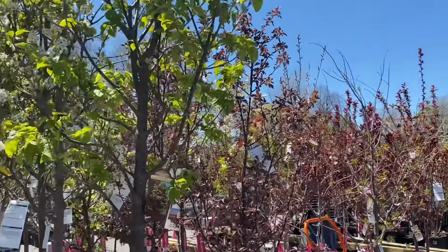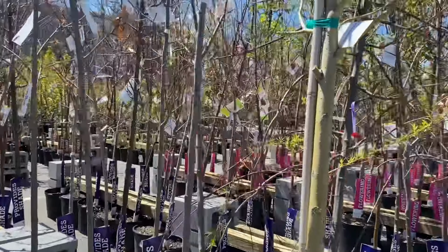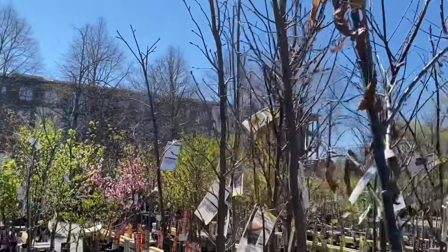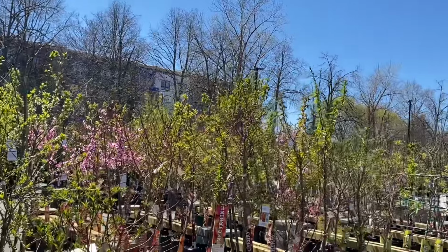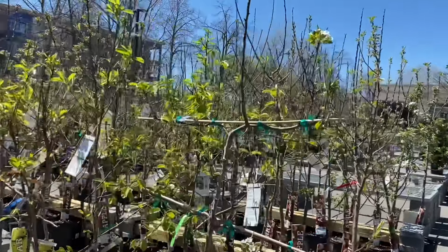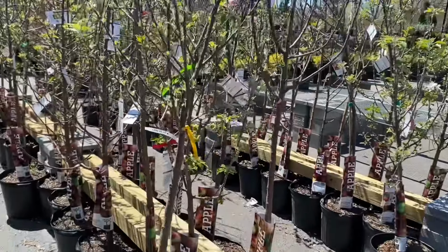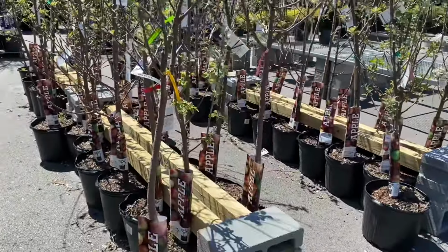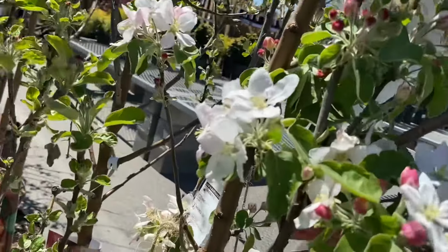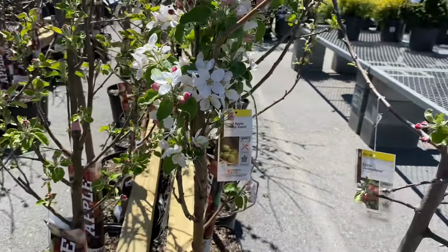I am here at Home Depot, the first for the year, and they have all of these different trees out, budding trees, and it's just amazing to see them blooming and so forth, all of the shrubs. They even have pear trees, espaliered pear tree here, apple trees. Some are even budding out already. This must be a Macintosh, I think. Let's see. No, Granny Smith. Pretty.